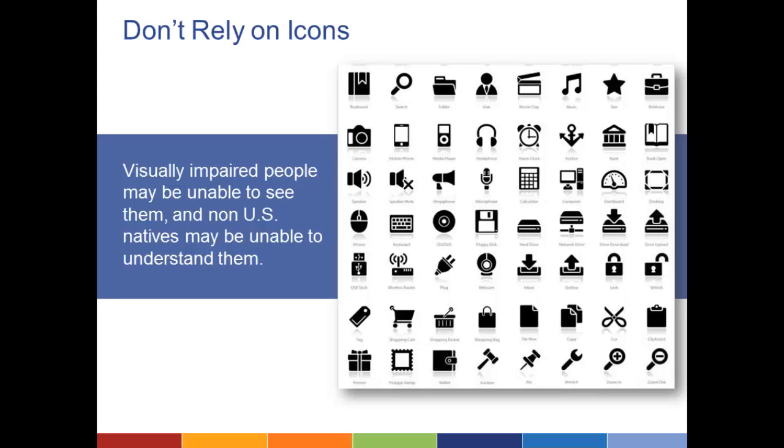So for instance, you've got the idea of a house. Why do I go back to the main page of my website when I click on a house? That's simply a convention, that we call it the home page, that may not translate very well.